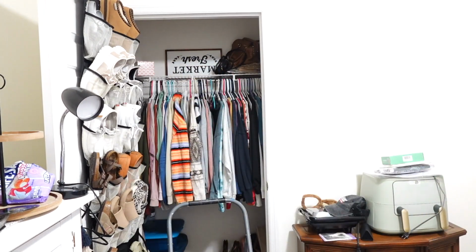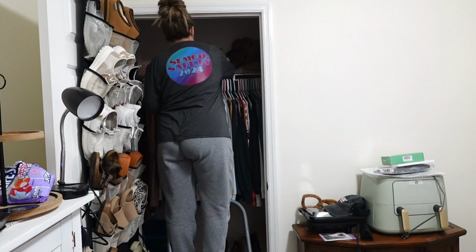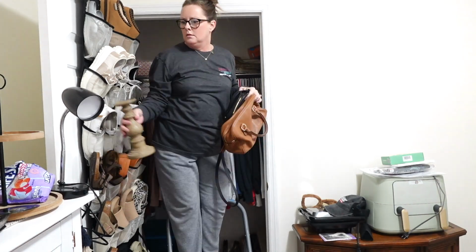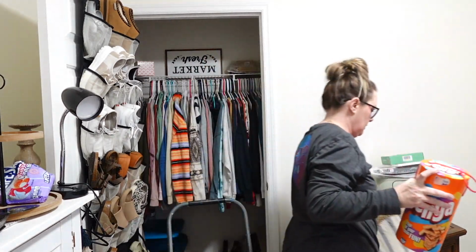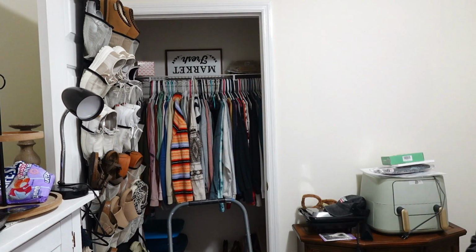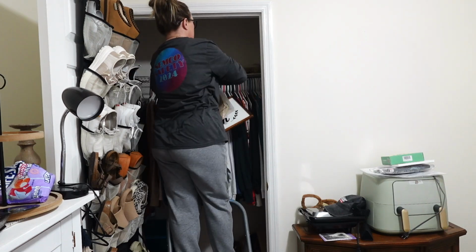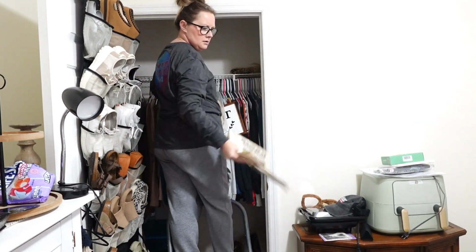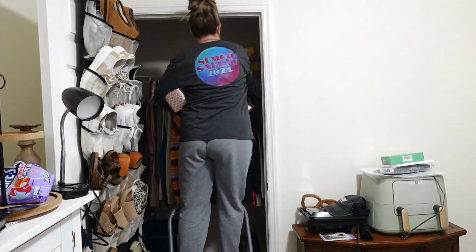Also, I felt like I was going to buy the farm at any given moment trying to get up and off of that little step ladder. But I did find a couple of little pictures, like decor pictures that I forgot that I had, like the little Market Fresh. That'll be cute in the spring. I can keep that, and I can put that in the kitchen. So I'm glad that I found that. A few other things that I kept, like bigger pieces of decor, like that corn.